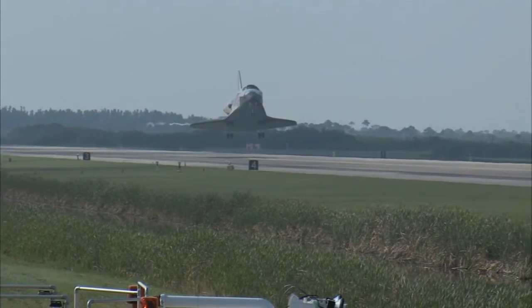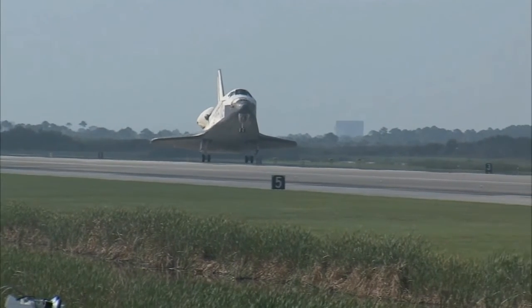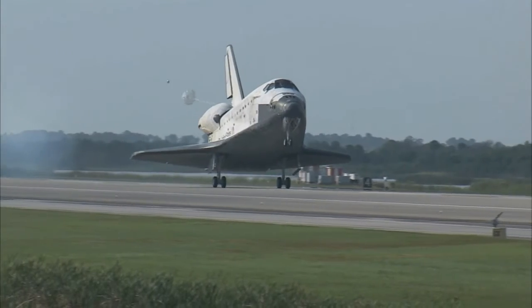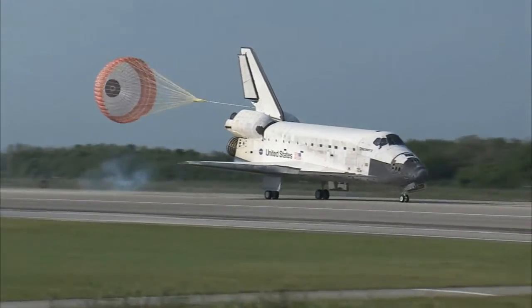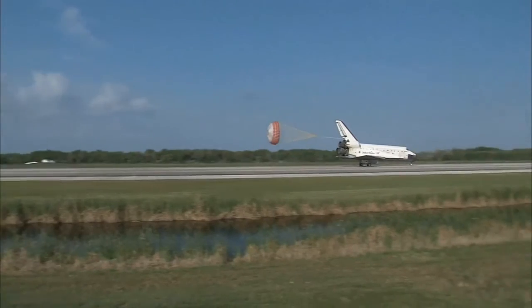Landing gear now down and locked. Main gear touchdown. Pilot Jim Dutton now deploying the drag chute. Nose gear touchdown.